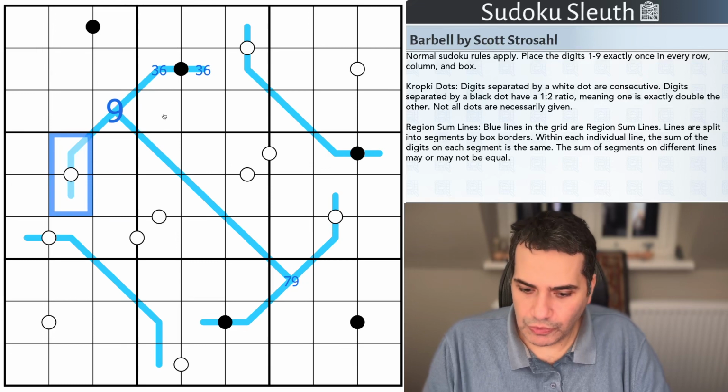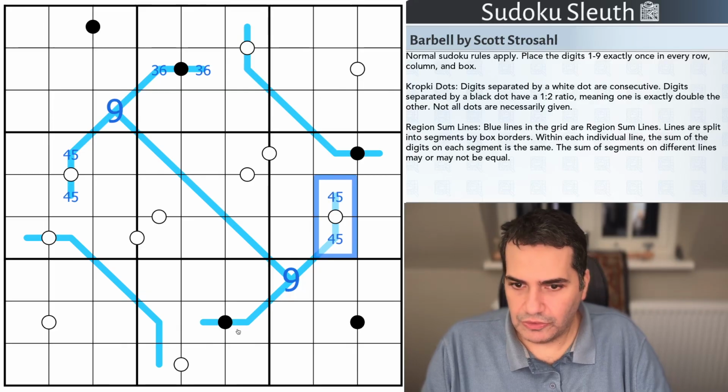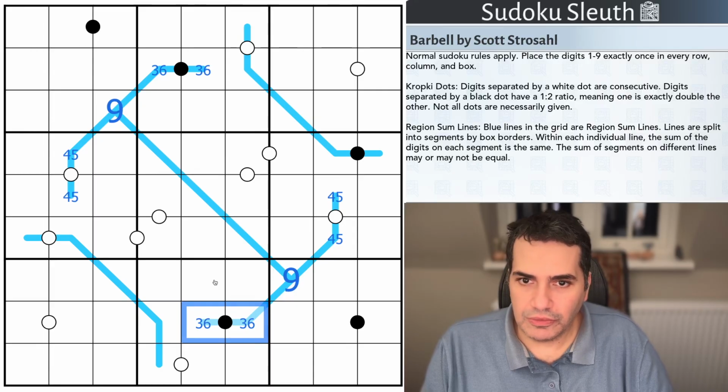This means this is 4, 5. This is another 9. This is another 4, 5. And this is another 3, 6. And here's our break-in with the dumbbell. I definitely feel like I've exercised enough. I don't really want to do any more.